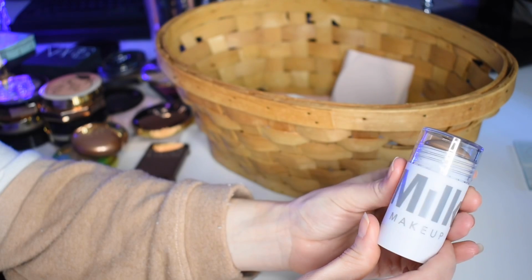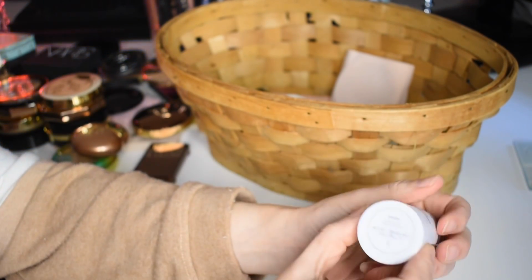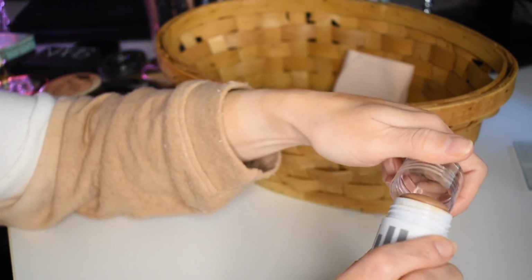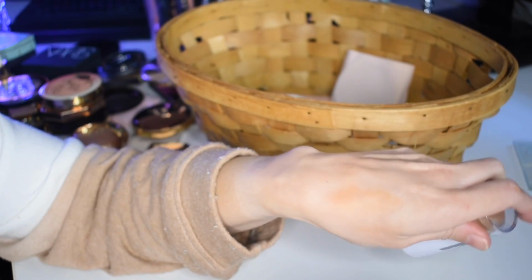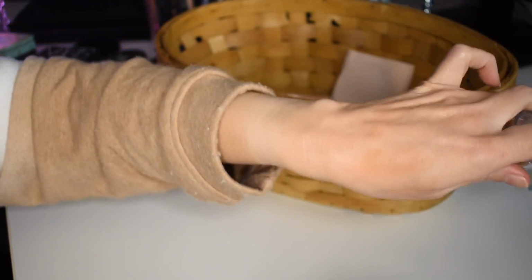We're getting close to the end, folks, but we've got this Milk Makeup Cream Bronzer. This is in the shade Baked. I really love this product. This product has a lot of fans, and I am one of them too. It's not my favorite cream bronzer because I do think that is the Fenty, but I do think this is really pretty. I like this shade. I've just been loving layering cream and powder products so much.